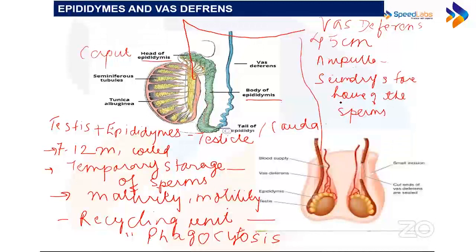All right. So this is the secondary storehouse of the sperm. Look at this diagram carefully. What are they showing? They're showing testes, then epididymis, then see how the vas deferens is arising and moving into the pelvic cavity, and then it will loop around the urinary bladder. That I had shown in the next diagram.